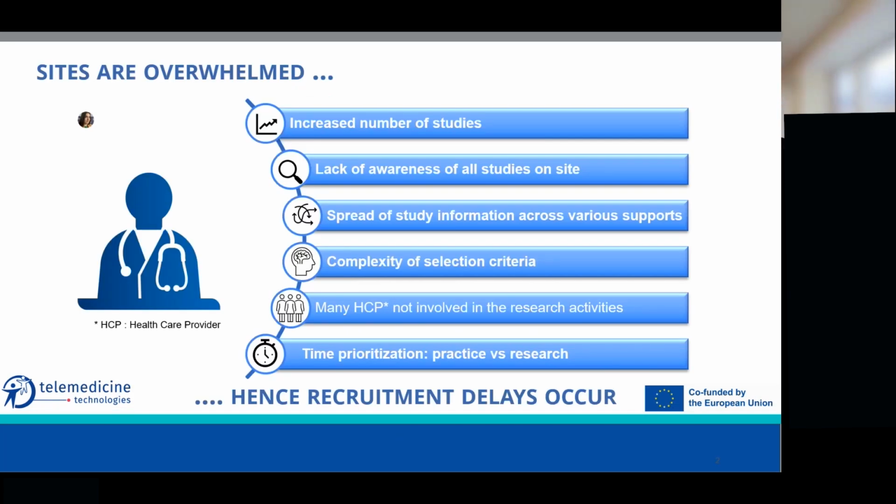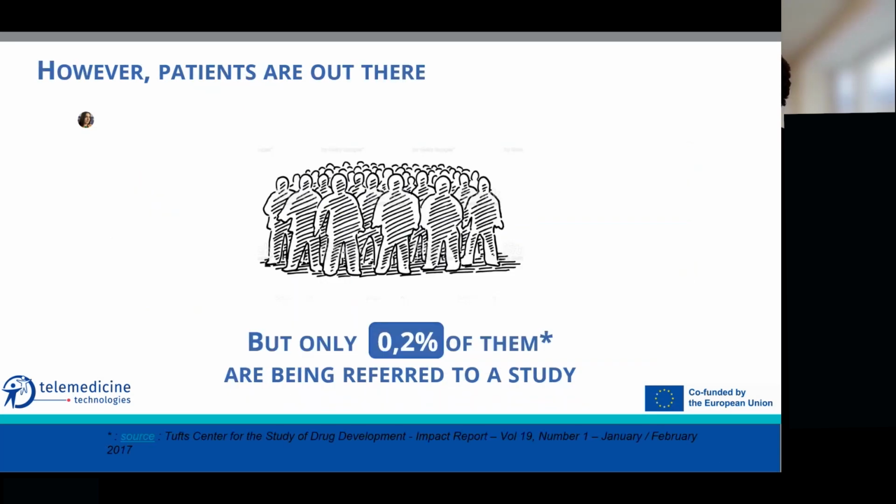The sites which are running clinical trials are overwhelmed. There is an increased number of studies, lack of awareness of all studies and sites, the spread of study information across various supports, the complexity of selection criteria, and many HCPs, healthcare professionals, are not involved in the research activities, and there is still the time prioritization practice against research. Hence, delays occur in the recruitment of patients for clinical studies. However, patients are there, but only 0.2% of them are being referred to a study according to the TUF study.